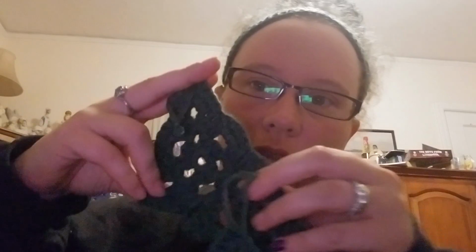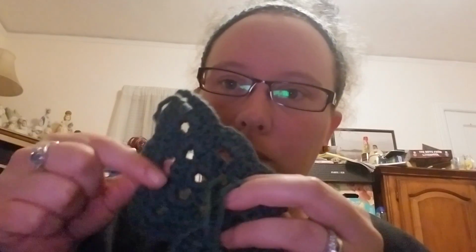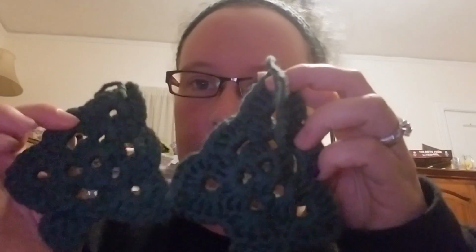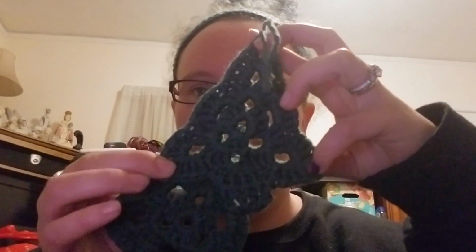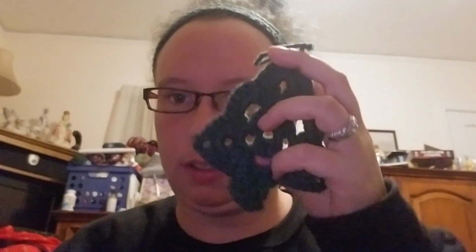Well, 2 trees, and I got little tiny sparkly pom-poms that I might put on to make it look like little balls on there. So there's those 2. And the pattern, I think it was Jada and Stitches for this pattern.